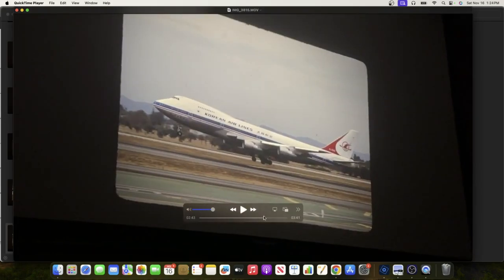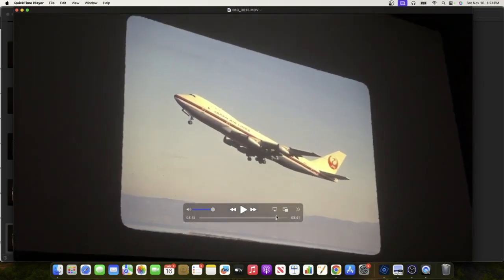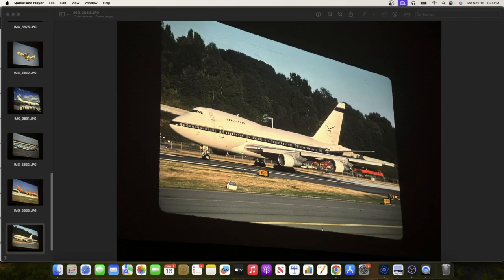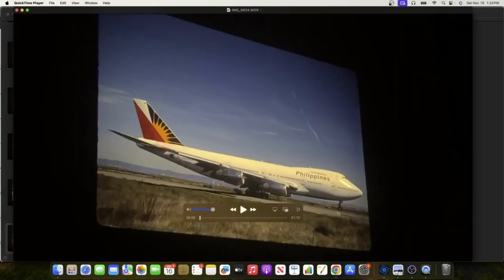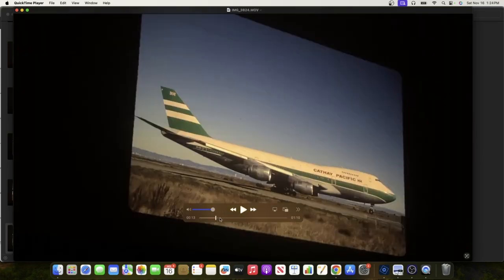And there's a Korean Air 747. Japan Airlines, very nice shots. And Alitalia right there. And also Aerolineas Argentinas in that one. Into the next one, we got this Philippine Airlines, very sharp. Singapore Airlines, really cool. Cathay Pacific, very nice.